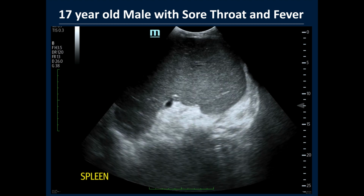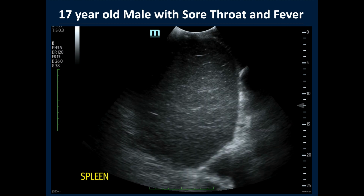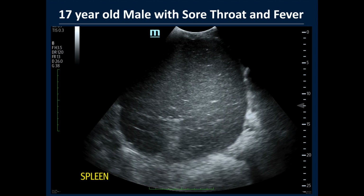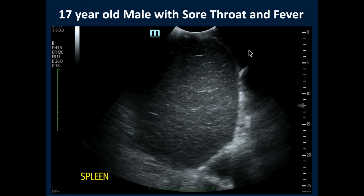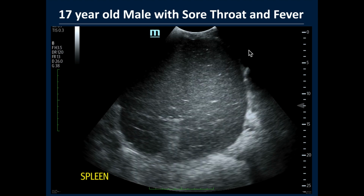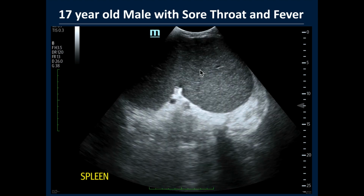All right, and here is the 17-year-old male, sore throat and a fever. And sore throat and a fever, I'm thinking about what? I'm thinking about probably going home from the ER. I just want to look in the back of the throat, make sure there's no peritonsillar abscess. And then the other thing I do on these young patients that worry about acute infectious mononucleosis is I look at their spleen.